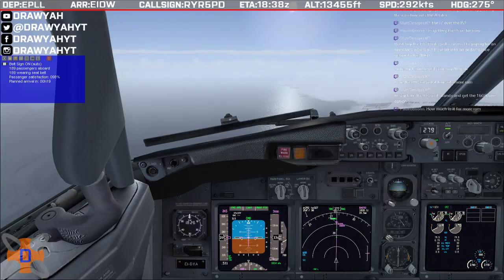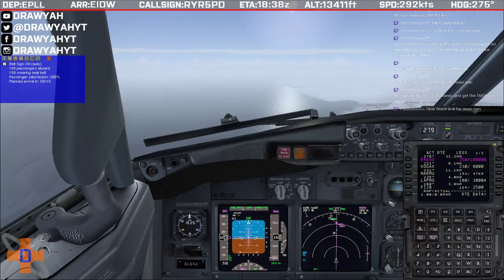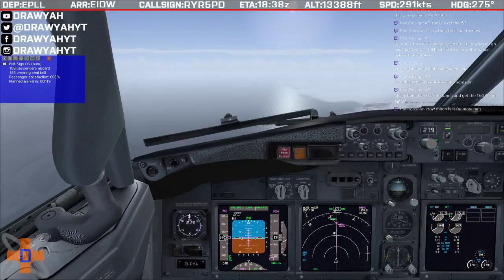Right, about to pass 10,000 feet, so we'll need to turn on landing lights shortly. And my airspeed will need to be at 250 knots. That can be easily achieved at this point actually. I may put on speed brakes shortly if required, but it shouldn't be too bad.